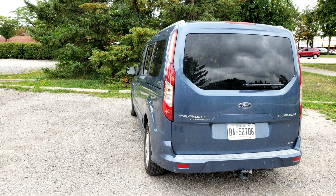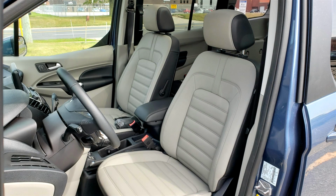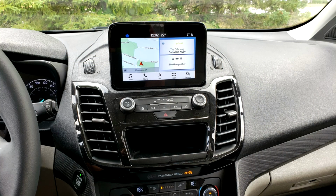So now what we're sitting in here is a 2019 Ford Transit Connect. It isn't apologetic in any way for its utilitarian basis. However, this one has been tarted up a bit. This is the Titanium edition, and it's got every potential option that Ford has become known for. It's got Sync 2, or is it Sync 3? Whatever. The most current version of Sync is in here.